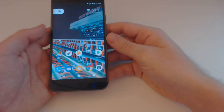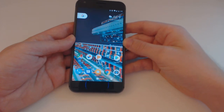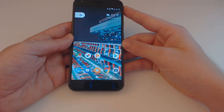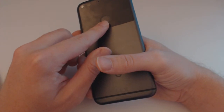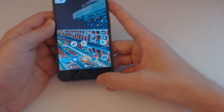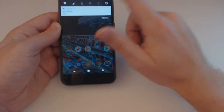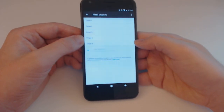Now I do have some things on this phone that do act a little weird, and maybe it's because it's the first time using a phone that has this. For instance, the fingerprint sensor. Sometimes it will misread my fingerprint. Now I don't know if that's the fingerprint sensor or if that's how I have set it up. But if I go into my security, I click on fingerprint, I set up five fingerprints.